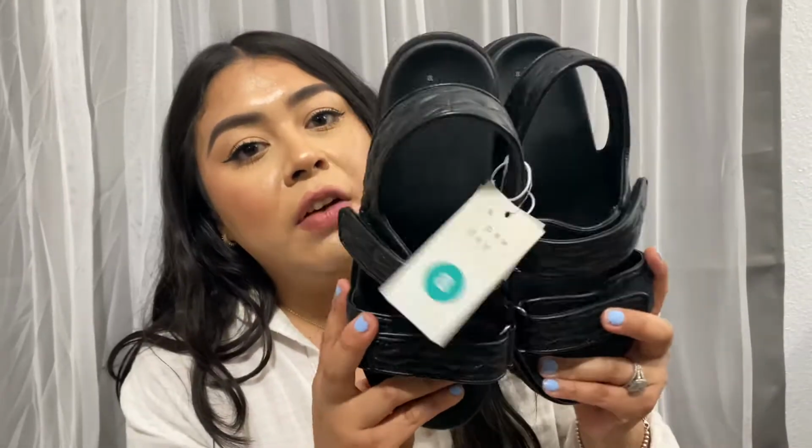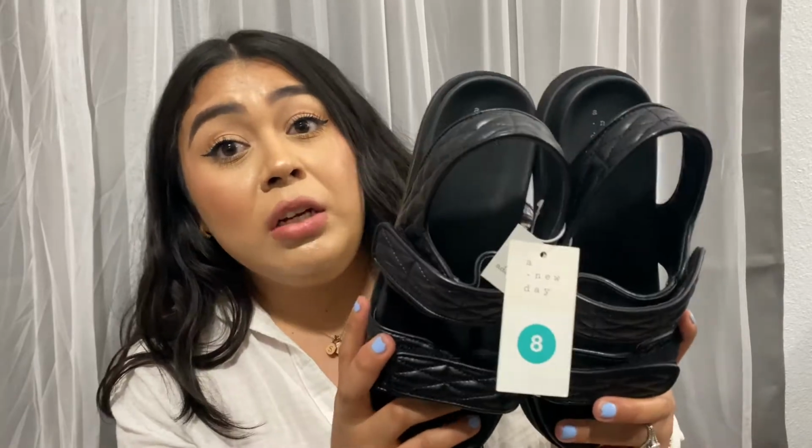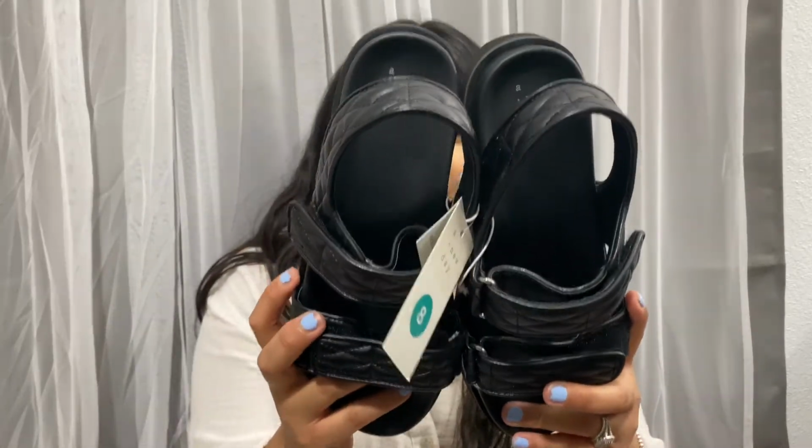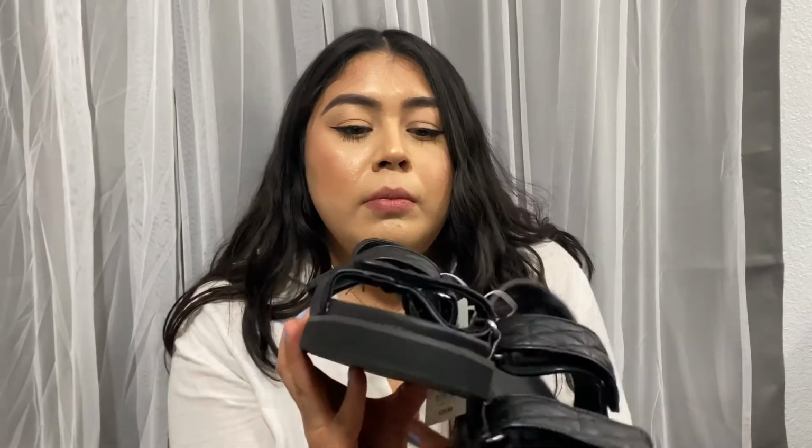If you were to buy like $40 of clothes, they would give you $10 off. So I got these. They even have them in this white creamy color, and I might get them too, because I did get another gift card with this purchase, so I'll use the gift card for those.